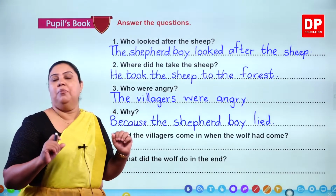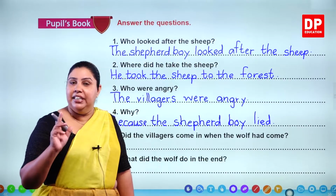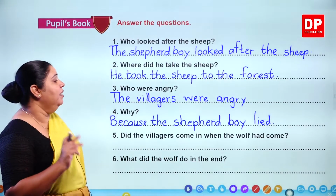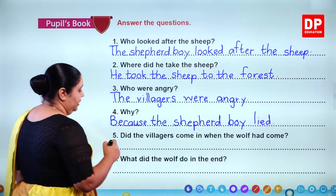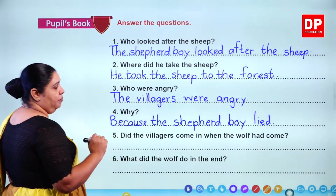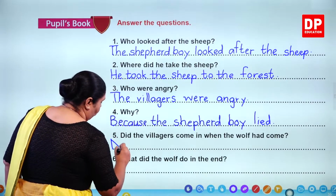Did the villagers come to help him? No. The villagers did not come when the wolf had come. So you can say the answer. You can give the answer. Did the villagers come in when the wolf had come? You can say no.